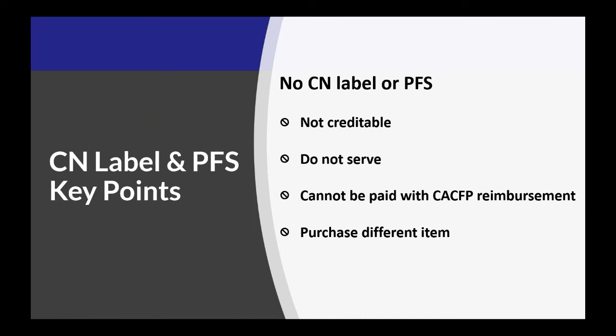And lastly, not all store-bought combination food items will have a CN label or PFS. If you cannot obtain a CN label or PFS for a specific item, it cannot be served as a creditable component in the CACFP and cannot be paid with CACFP reimbursement. You will need to shop for a different item that has a CN label or PFS, or find an item that does not require one. So for example, buying an item that is not a combination food.